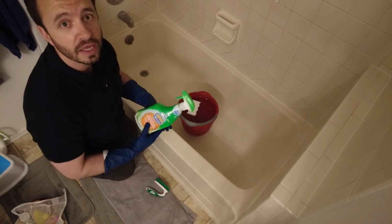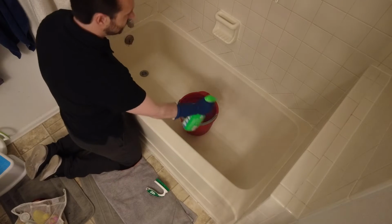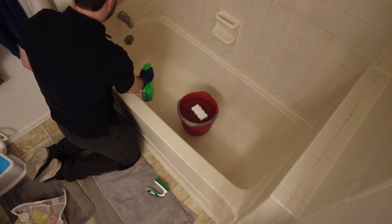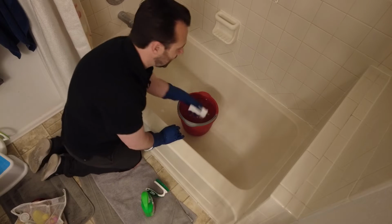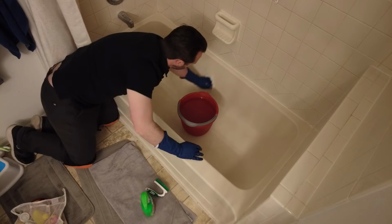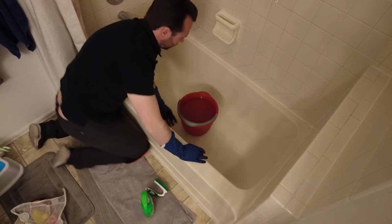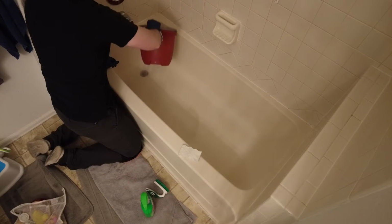Now, the scrubbing bubbles here works great for soap scum in a tub. So I just go around and give it a nice good spray there. And then again, it's surface area. Starting at the top and working my way down and around the tub, I'm going to scrub the entire surface area of the tub.